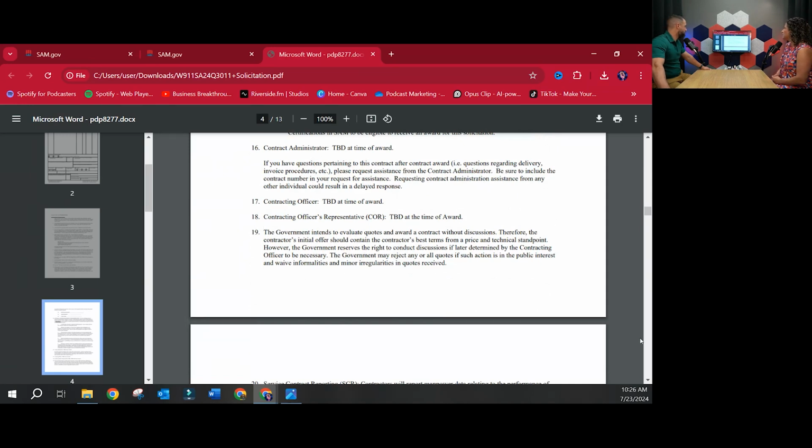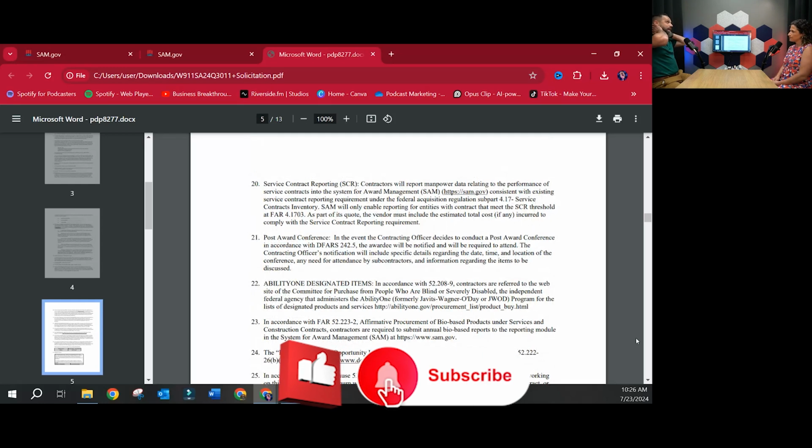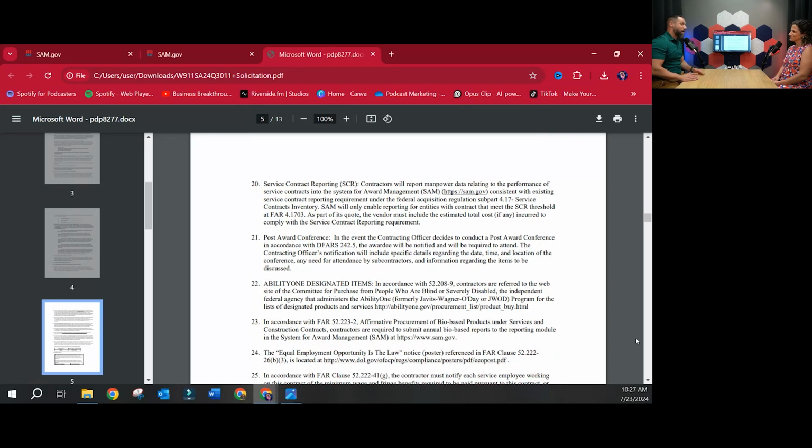Section 19, they're going to evaluate quotes and award a contract without discussion. So there's going to be no negotiation in this. So that's why it's a firm fixed price. You have to provide your pricing and not deviate from that. That's good to know. That's very important to read and to understand. So that way you're not submitting a price with the idea of, they're going to respond back with this other one, so I'm going to shoot high because they're going to negotiate me down. Like, no, the price that I'm submitting needs to be the best, most accurate offer that you can provide. Exactly.